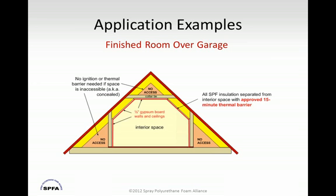Here's another particular case where we see foam being used. This is sort of a special case, but we see this a lot in rooms over garages or in Cape Cod-style homes where we have an interior space on the second floor. And we have a collar tie here, and there's a very limited space. If there's no access to that space, in other words, there's no attic hatch, it's completely concealed, you don't need to put any type of ignition or thermal barrier over the foam in those cases. Similarly, if you have foam underneath the roof deck behind a knee wall, there is no need for the foam to have an ignition or thermal barrier if there is no access to these areas.